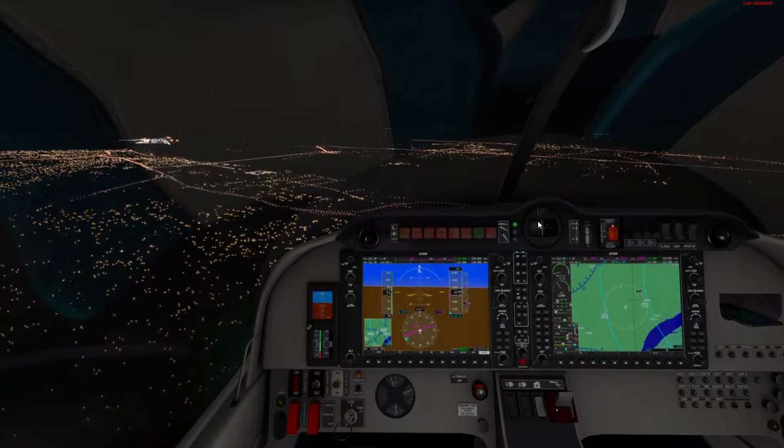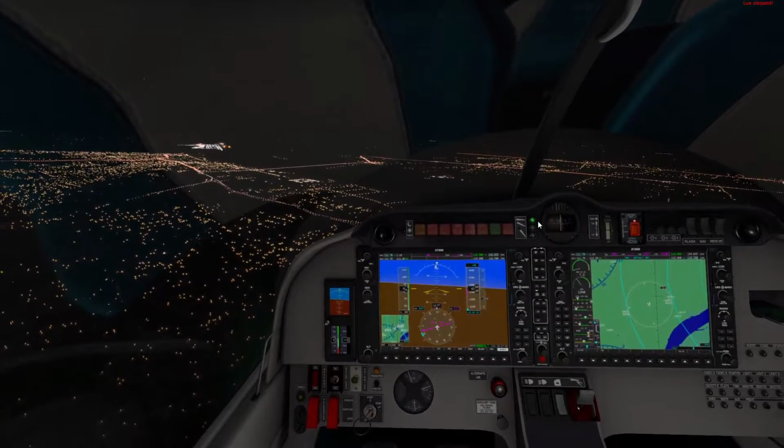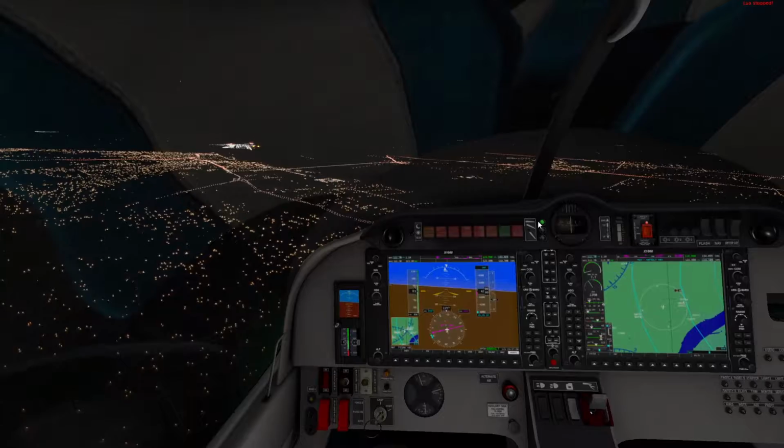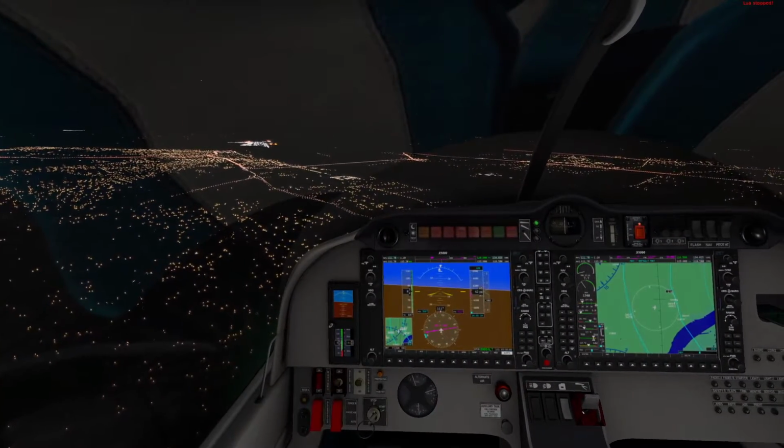We're on final approach here at KPHL. Alright, I'm going to go ahead and radio into the tower here. Just losing a little bit of altitude before the landing.